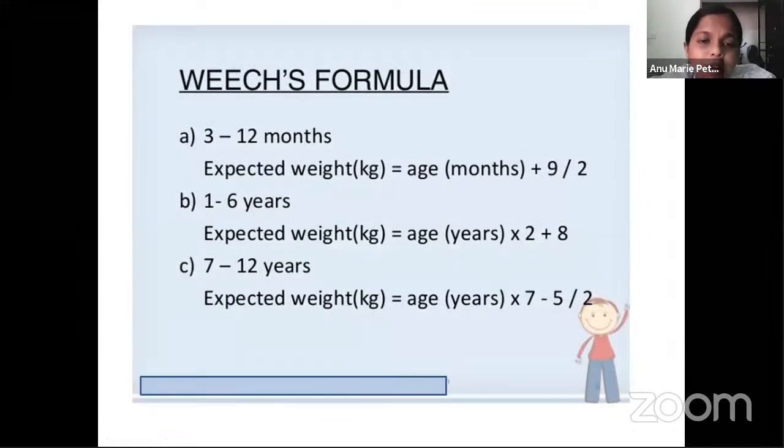So how do you know what is the expected weight for any child? This formula can be used. Just take a screenshot, or I don't know if you get the recording, then that is fine. This is something that you'll be applying once you come to pediatrics and you start checking weight for a child. Depending on the age: for a baby of 3 to 12 months, age in months plus 9 by 2 is the expected weight. For 1 to 6 years, 2x plus 8, that is 2 into age in years plus 8. For 7 to 12 years, 7x minus 5 by 2. This is known as Weech's formula.